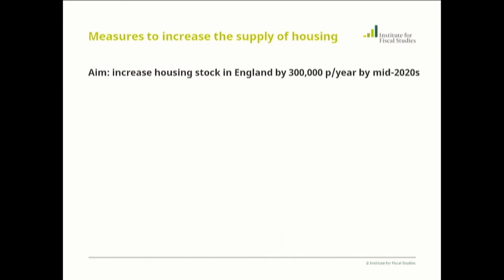And the first set of measures that I want to talk about, relating to efforts to address this, are a set of things announced with the aim of increasing house building, specifically aiming to increase the housing stock in England by 300,000 per year by the mid-2020s. So how big a number is 300,000?